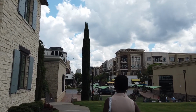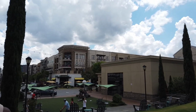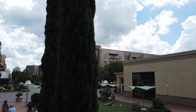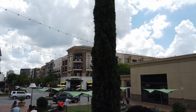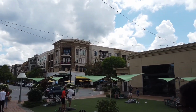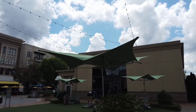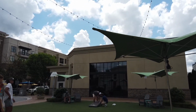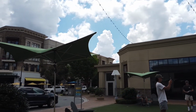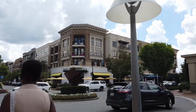Yep. And look, what's the name of that game? I don't know, I'll try to Google. But look there. They have that game where you stand where these guys are standing with those beanbags, and your target is to throw the bag into that hole right there. If it goes in, then you get points. Yep, so those are some of the things you can do here. Okay.